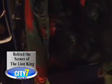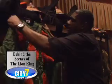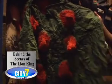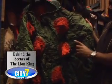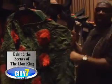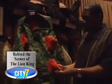Okay, this would be the hat that I showed you earlier, the jungle hat. This would be the costume that would go with that. We call it the jungle dashiki. And the colors in the flowers, the inspiration was actually taken from a plant in South Africa. Okay, and the colors would match the hat that I showed you earlier. And this is all hand pleated.